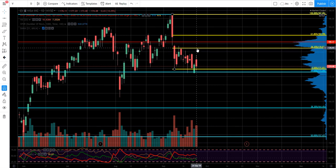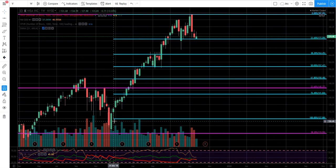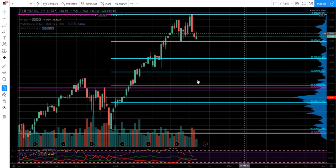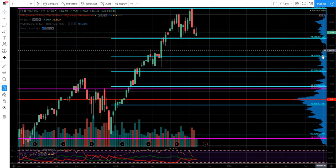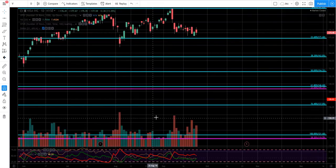Anyway, let me delete the short-term one, go out to a weekly. There we go. Visa, huge move, just like everything else off that December low, pushed from the 120s all the way up into 187. We see it's currently trading over the 23.6, but there's a little bit of volume built up out here. I posted a tweet about it a couple weeks ago. Generally just concerned that it's not going to be able to overcome that volume, and then it's going to explore lower.